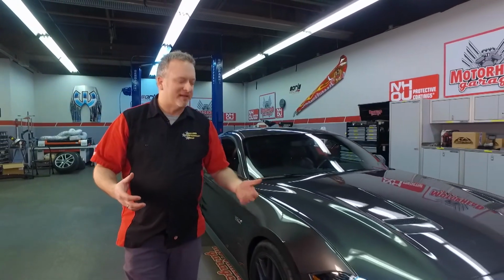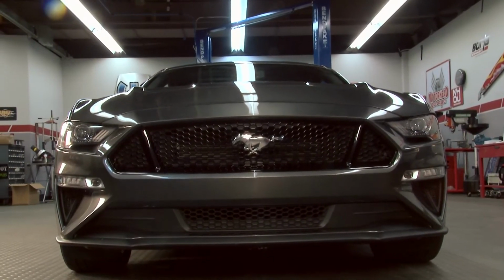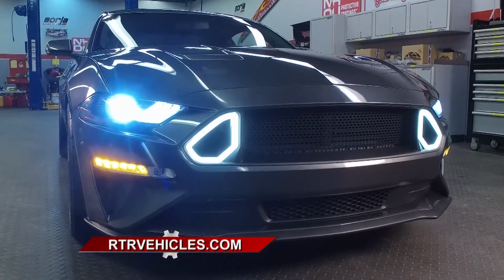You know, here among the crew, we were talking about maybe if we had a couple thousand dollars, how would we get the most bang for our buck with a Mustang like this? Check it out. It's a 2018, pretty cool stock. Take a look at it before. And now take a look at it after. We found our friends at RTR Vehicles, and the RTR treatment really looks amazing here.